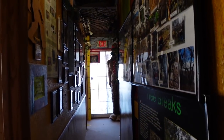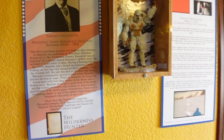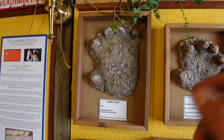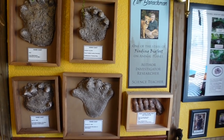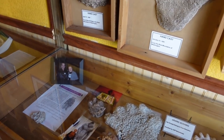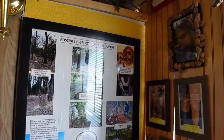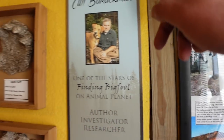Oh, they've got castings. Bigfoot hand cast. They got some foot castings out here. Right hand, thumb, and knuckles. Dude, this is awesome. Bigfoot burial mounds. I believe that's the lady that runs the place over there.